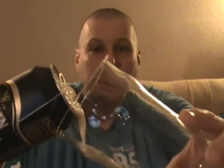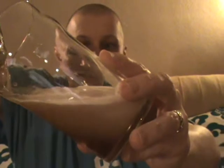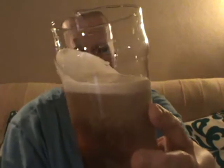The old bog standard pint glass for this. Let it settle. There we go. Belhaven Best. Here's the pour. The widget cans do their job, I must admit. The drinking experience, if you're used to your draft beers up and down the land and you like the pub feel to your beers, you're going to get it.